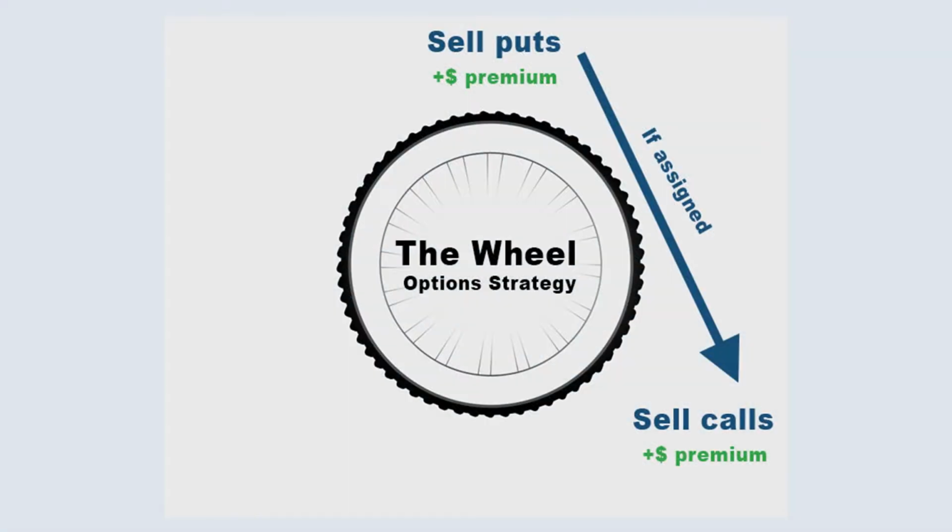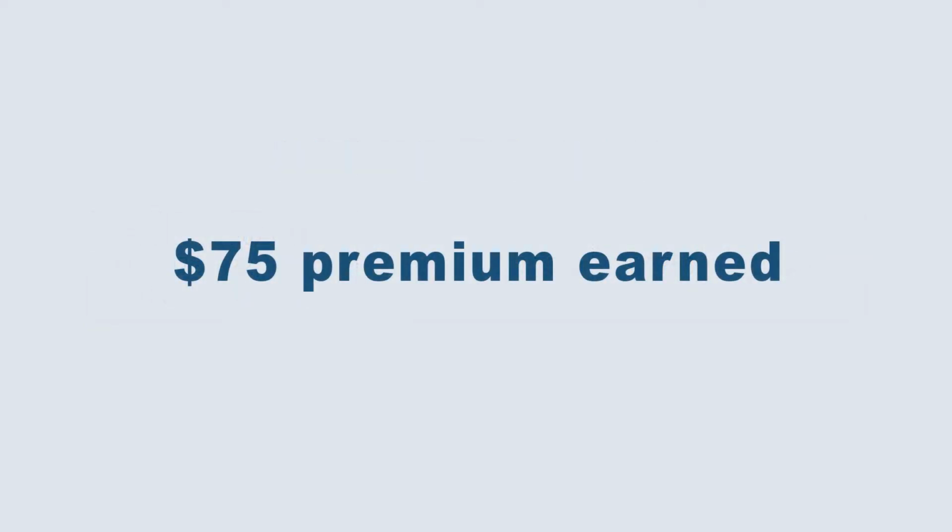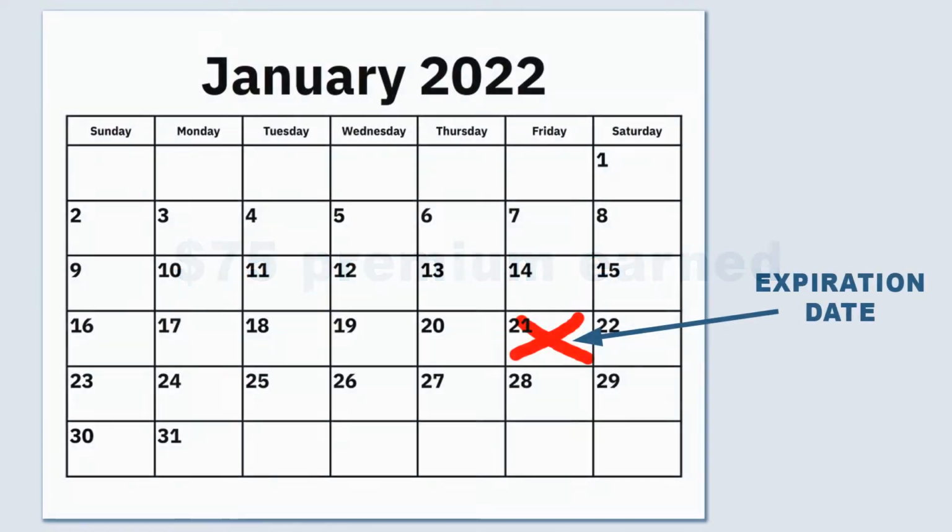As the wheel suggests, after the put option was assigned, I'm supposed to write a covered call. And that's what I did. I wrote a call option with a strike price of 80, and that netted me about $75 in income. And this was right after I got assigned the stock. So at that time, Lightspeed was still trading at about $60, $70. So the premiums on this call option were still pretty decent. But within days, this call option is going to expire. And the good news is it'll expire out of the money.